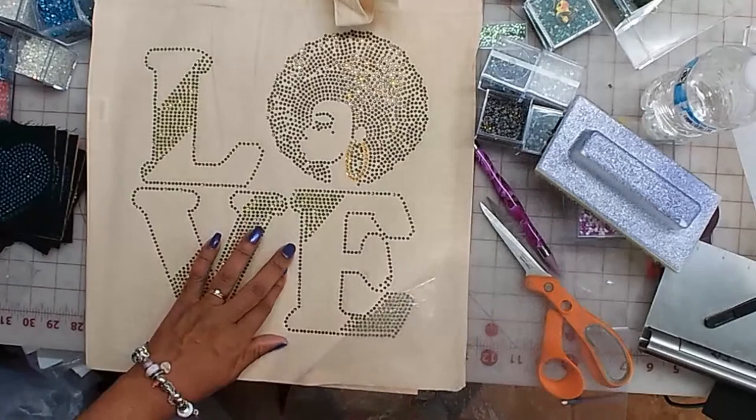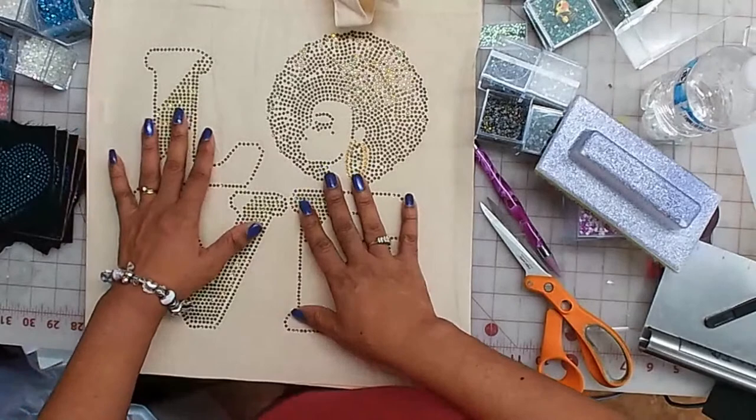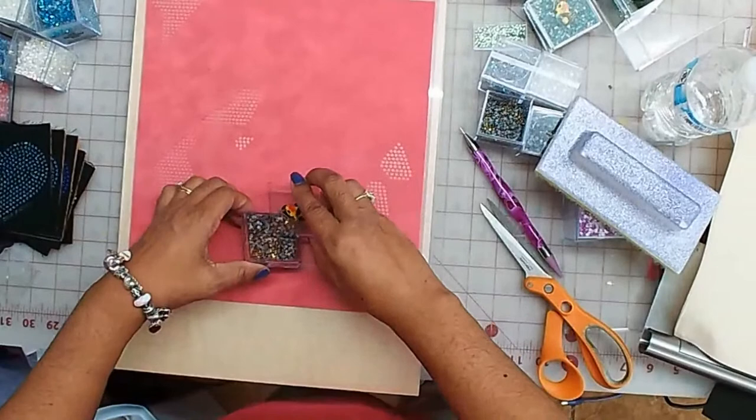Okay. So, because I did her earring, the outer part in topaz, the next layer I do is going to be topaz. So, we're going to do topaz to go with the olivine. All right. And so, let's grab this side and grab the topaz. And we are going to pour this out.